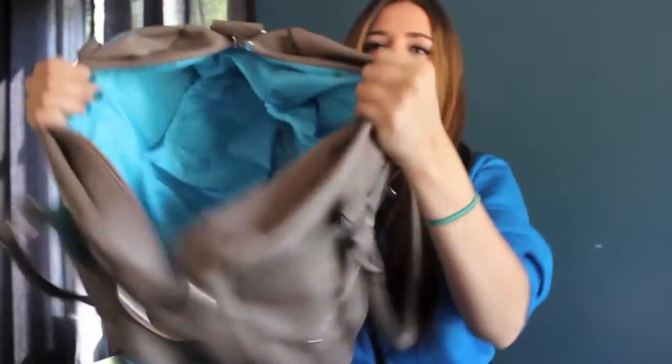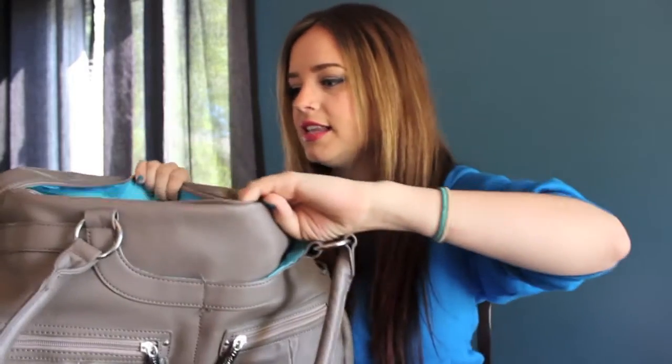So the inside is like this. Now let me tell you, this is a spacious bag. If you saw my other diaper bag, it had tons of pockets, tons of room. This one has so much more room, and I love it. It doesn't have as many pockets on the inside. My other one had like 8 pockets.